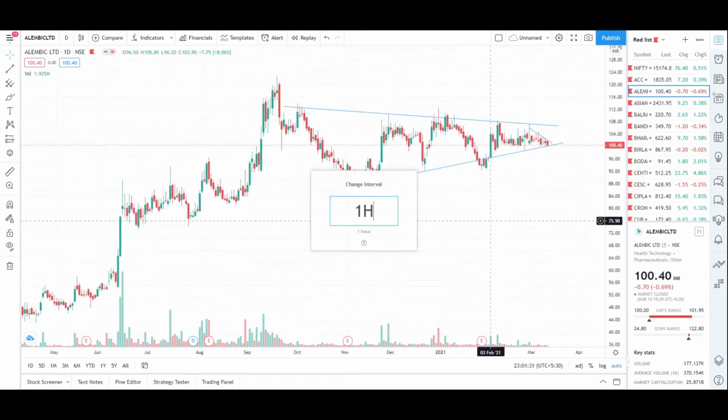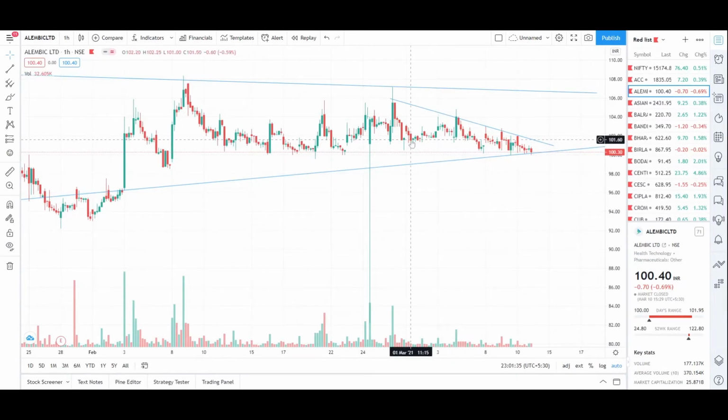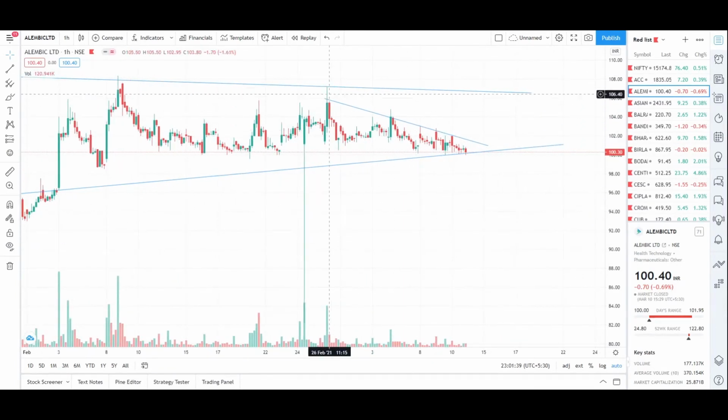Also, another good entry would be somewhere here. You can see if you switch over to the 1 hour time frame, inside the pattern that we have drawn, it has created a new trend line. When you connect all the tops of these candles in the 1 hour time frame, you'll get to see a trend here. The stock has not been able to close below this trend line, right? So if you see some sort of a bullish confirmation in the 1 hour time frame, you can enter here.